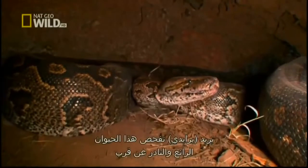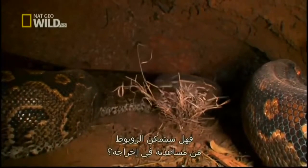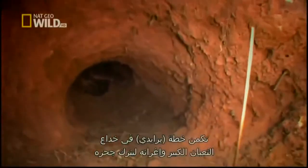Brady wants to investigate this magnificent and rare animal up close. Can the robot help him to extract it? Before coming to South Africa, Brady came up with a way it might just do that. Let's get the animal head on it. Brady's plan is to trick the python and lure it out of its burrow.